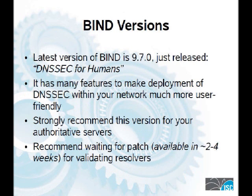I said 9.6.2 is the latest stable version of Bind. Of course, we've just released our latest version of Bind, 9.7.0. We call this our DNSSEC for humans. Although all the people who've been buried in DNSSEC for a decade or so have got all kinds of tweaky stuff to make a signed root work, most of you network operators out there have probably found DNSSEC incredibly painful, and particularly end users as well. What we've done with 9.7.0 is put a whole lot of things in there to make it easier, particularly when you're doing validation, and also when you're doing authoritative servers. So if you're thinking about signing your own zones, we'd strongly recommend that you have a look at Bind 9.7.0.